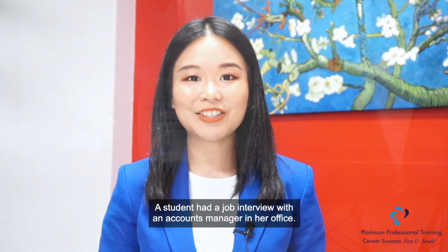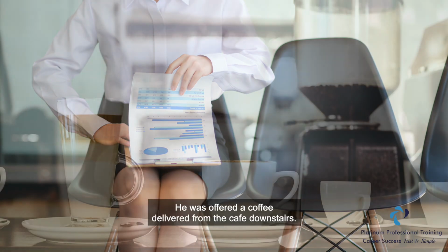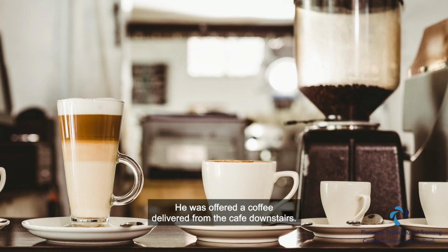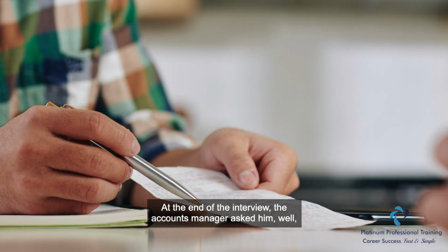For example, a student had a job interview with an accounts manager in her office. He was offered a coffee delivered from the cafe downstairs. At the end of the interview, the accounts manager asked him, "Well, here is the invoice for the coffee they just had.